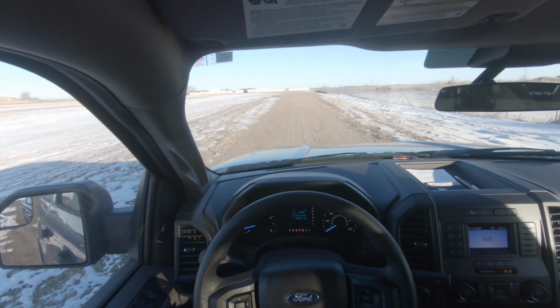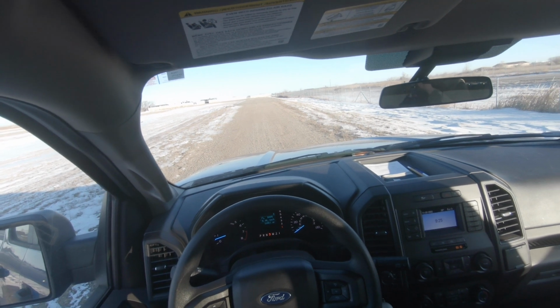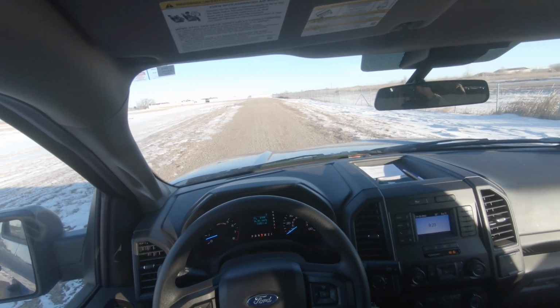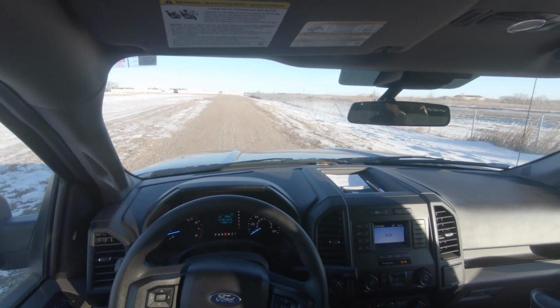All right, so we're on the gravel road course. First and foremost, the first thing I always tell people is that the only acceptable place to travel on a gravel road is right down the middle. The only caveat with that is if you have to yield to somebody.